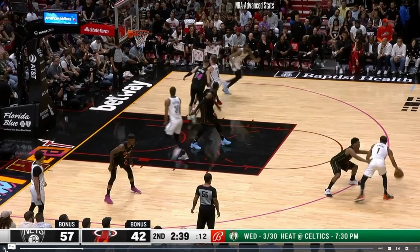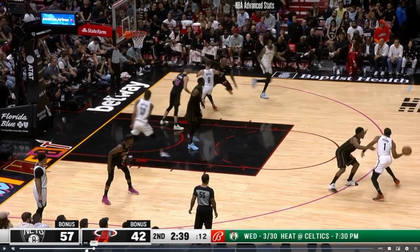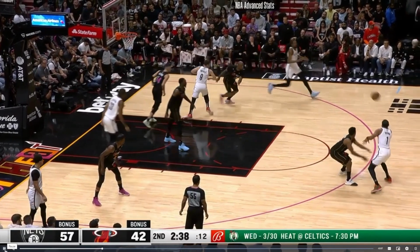So you can see this time PJ Tucker does do a better job of getting over the screen. And if Kevin Durant actually came off of this screen a little bit tighter here, he would have been wide open in this area again. You know, you coach your guys to come off shoulder to shoulder so that you don't have this huge gap right here. If he comes off of this tight, he's able to run right up to that elbow and get another jump shot. He leaves that separation, which allows PJ Tucker to blow up the screen by getting over the top a little bit easier.